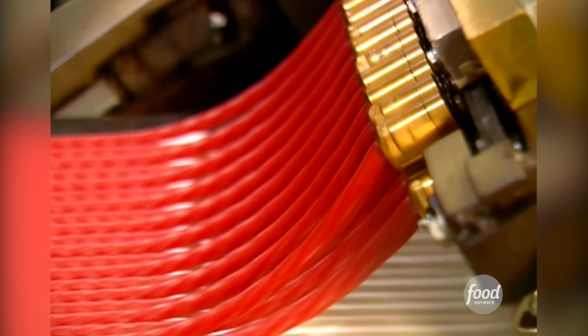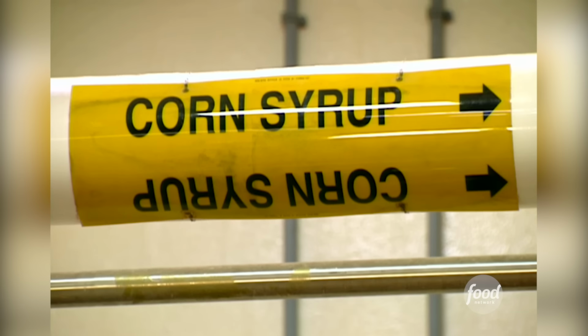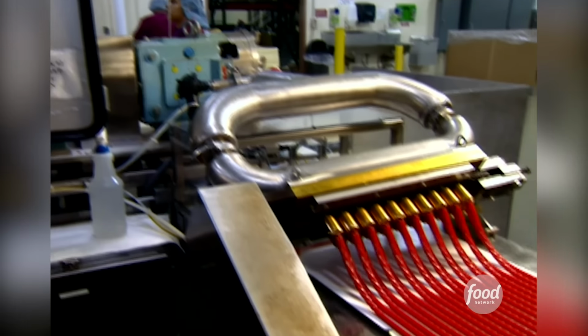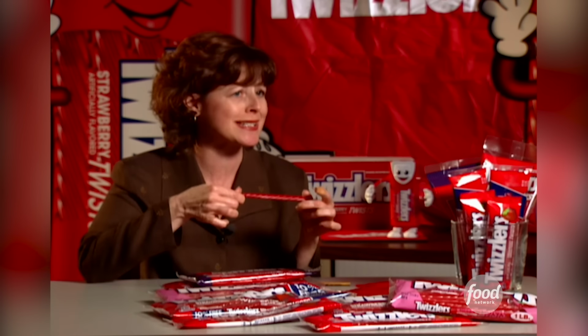Well, I really do believe that the twist in the Twizzler does make the Twizzler. Wow, that's a tongue twister. But how do they get that twist into the Twizzler? The candy starts as a basic blend of cornstarch, corn syrup, flour, sugar, and flavorings. This mix is then pushed through these patented nozzles. The way they work is so secret, we'll have to keep our tongues truly tied. But here's the general idea. It twists and twists and twists until the Twizzler comes out just so twisty.